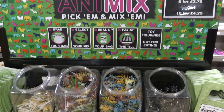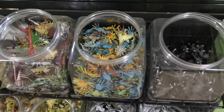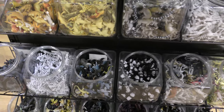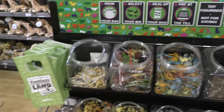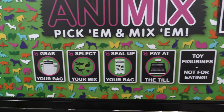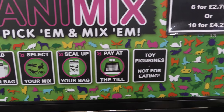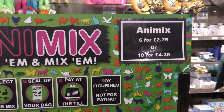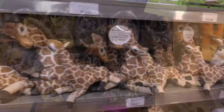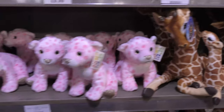And here's an animal pick and mix. I don't think you can eat them. Oh, you can't eat these little plastic animals. They're for collectors. Yeah, it's not a bad idea. So you just get yourself a bag, fill them up, select which ones you want, seal them up. So you can get 6 for £2.75 or 10 for £4.25. Some more plushes along here. We'll buy some more toys.